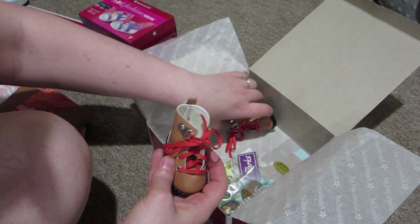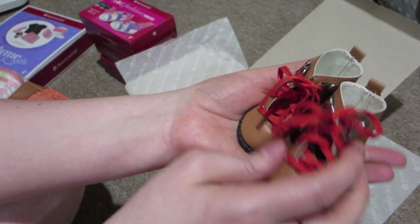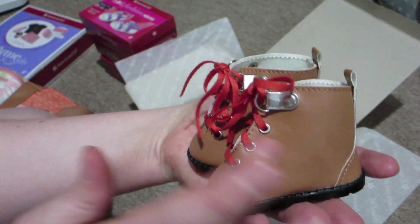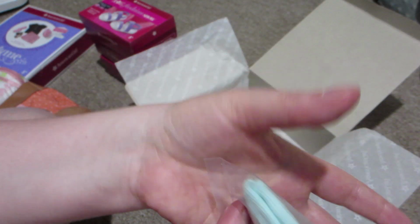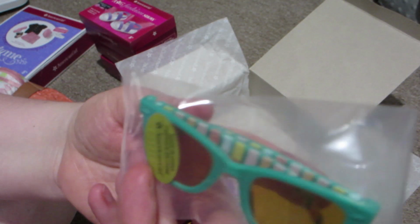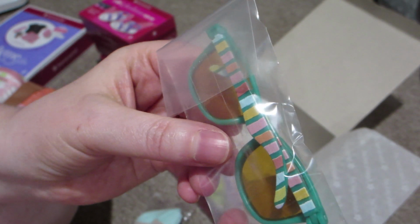And then it comes with little hiking boots, because the outfit comes with sandals, which is cute on its own. But if you want to do a hiking outfit, you need hiking boots. They're just brown leather, black soles, red laces. It also comes with socks that are gray and turquoise. And there are green sunglasses. The handles have pink, orange, turquoise, and yellow stripes.